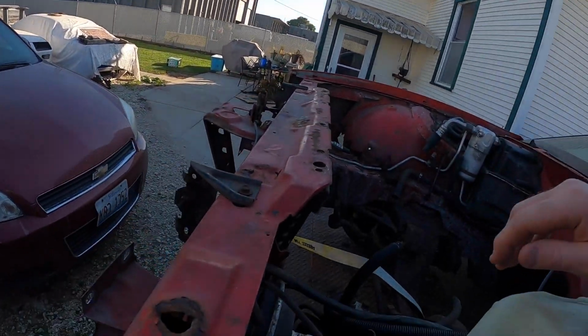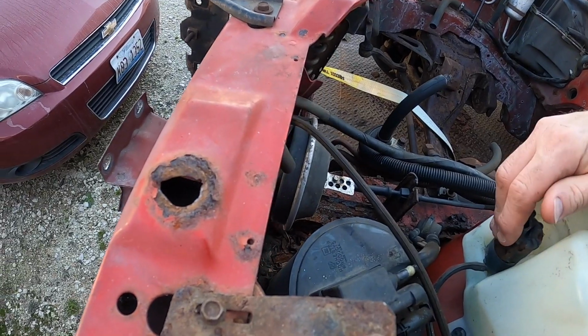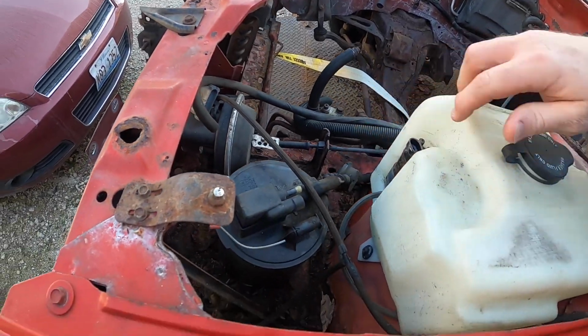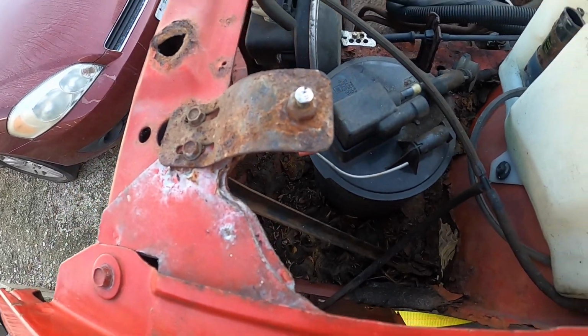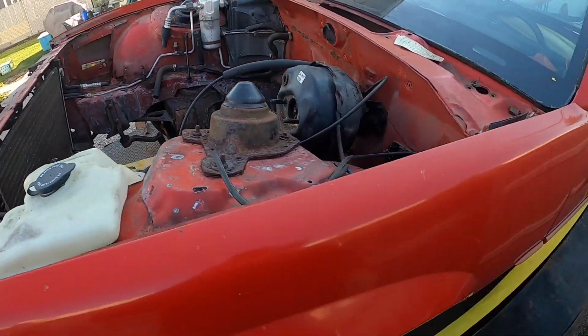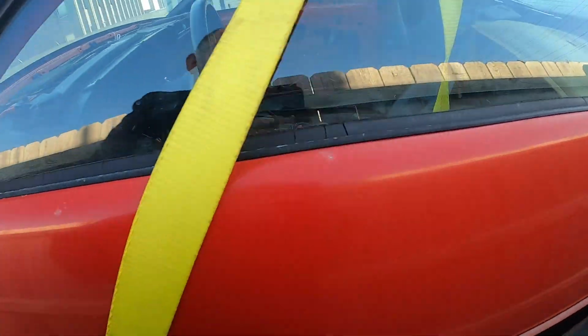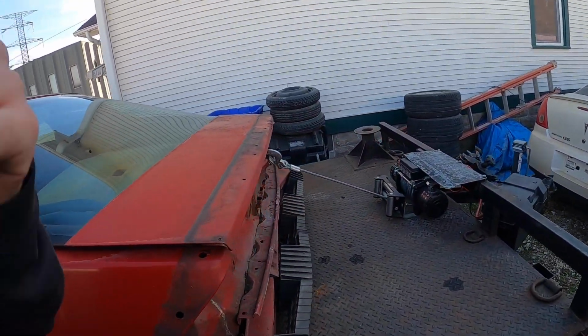So this has the newer style windshield washer pump. Oh, look at that nice mouse nest right there. I mean, even the brackets, it's horrible. I'm not really too sure what's inside the car. I know the gas tank's there.